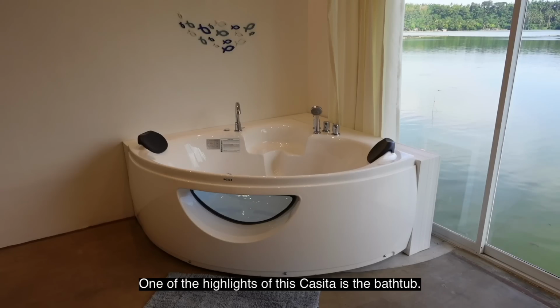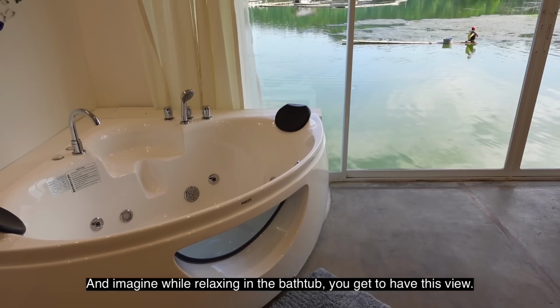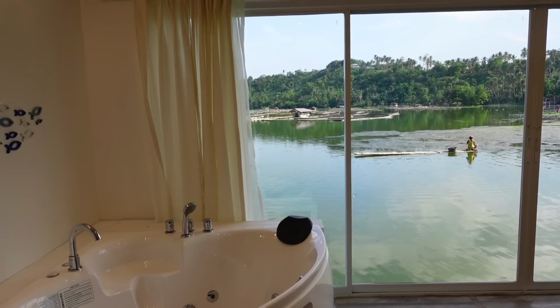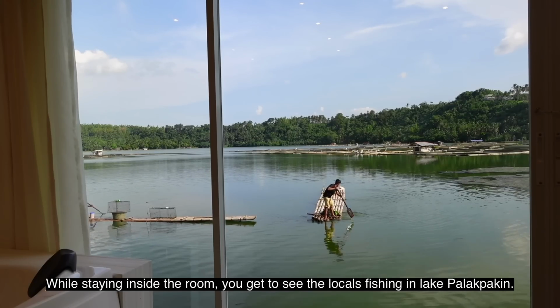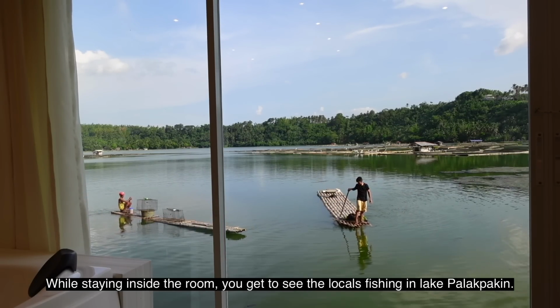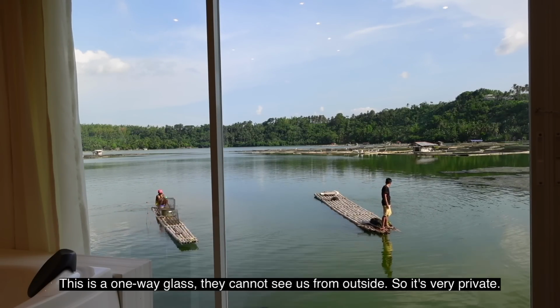And one of the highlights here in Casita 1 is the bathtub. And imagine while relaxing in the bathtub, you get to have this view. And while staying here in the room, you get to see the locals fishing dito sa Lake Palakpakin. And in terms of privacy, don't you worry, hindi naman tayo kita sa loob because this is a one-way glass.